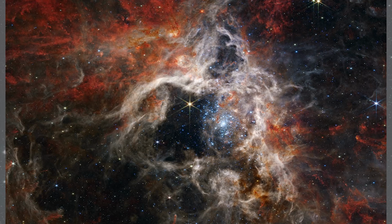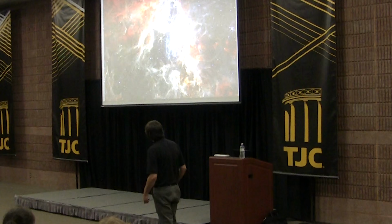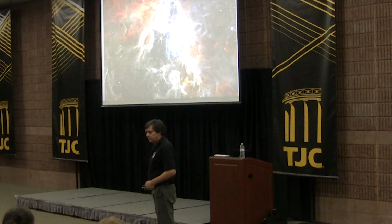And I thought I would just show some pictures. This is kind of what this thing can produce. This is the Tarantula Nebula. Even with the Hubble telescope, this has always been my favorite picture. But the question is, how do you go from a telescope that's all folded up into a spacecraft and then put it together so we can make pictures like this?